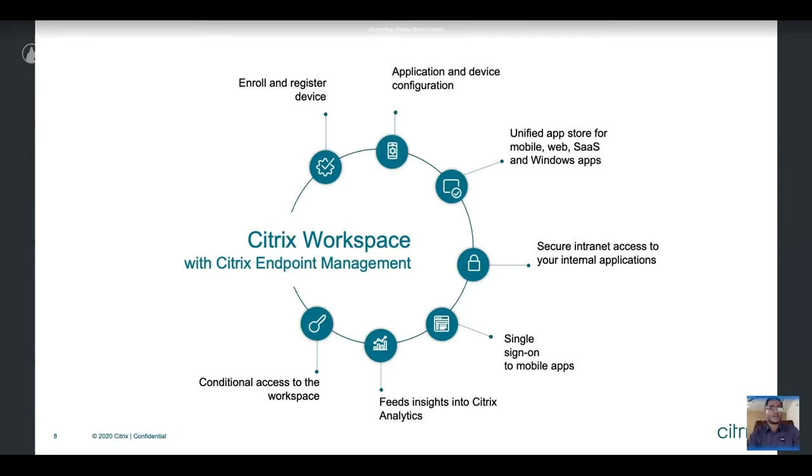Most of the time, what you will be doing is enrolling your device and registering it to the Citrix Cloud services, and then you will be downloading a few applications that are required for your day-to-day tasks. And then on the mobile itself, you will be authenticating to those, maybe using Okta authentication or any other authentication methods, and you could just access your applications at any point of time.